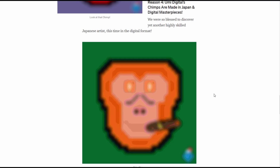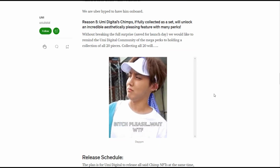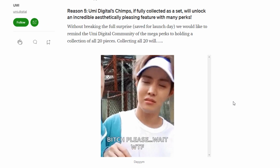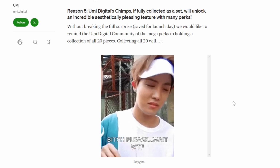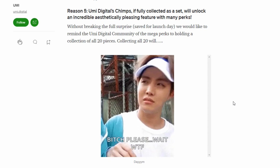And like most of the art right now on Umi, it is made in Japan, created by a Japanese artist. And the other thing to keep in mind is if you collect all 20 of these, we're not even sure what's going to happen, but something amazing is going to happen, which they will let you know on the day of their launch. There are going to be some mega perks if anyone collects all 20 of the different chimps.